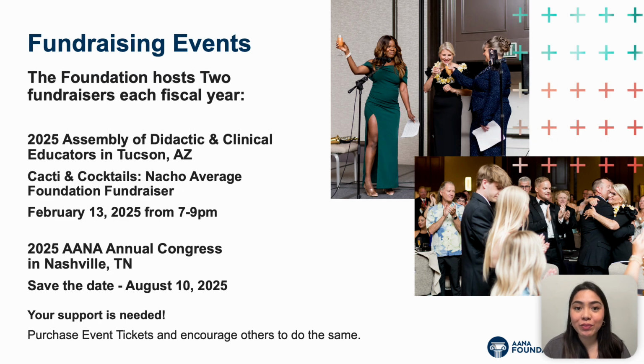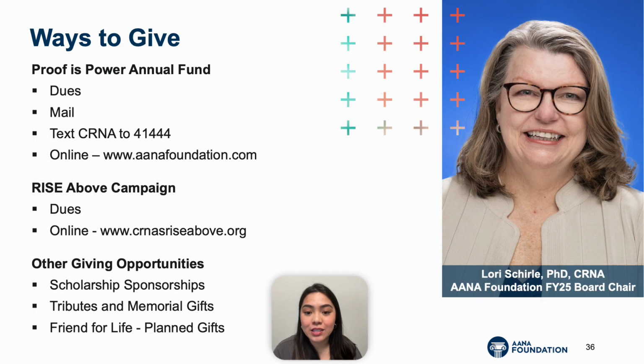There are 2 fundraising events each year in conjunction with the ADCE and Annual Congress. So if you're looking to support the foundation, their big event at Annual Congress this fall is on August 10 from 7 to 11, and residents can purchase half-price tickets and after 9 p.m. tickets to this event. So this is a list of several ways that individuals can contribute to the AANA Foundation.